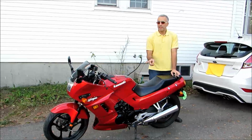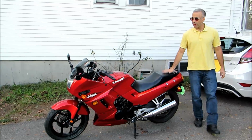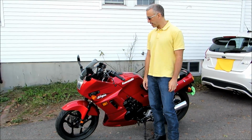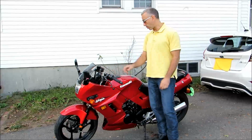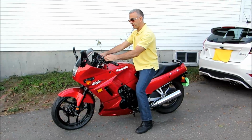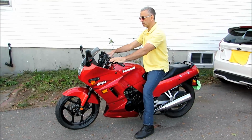One thing this motorcycle doesn't like though is being cold. It has been in the garage for a couple days. I haven't started it up in maybe 5 days now, and the engine is cold. And the way I started is with full choke. Full choke on, neutral.